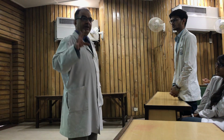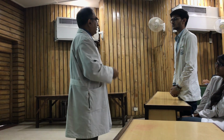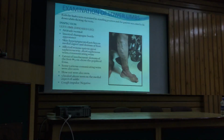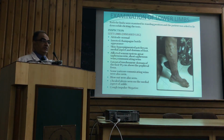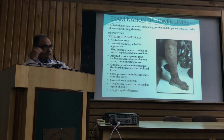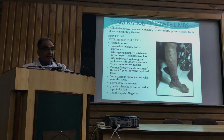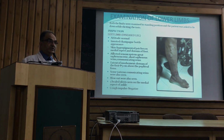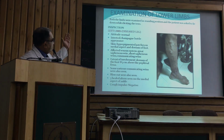Number two, you have to describe both the limbs. You forgot the other limb. You will forget it, so it is better that you start with the normal side first. It's very common, say, in breasts, to miss the normal side, the contralateral breast. There could be a finding there. So therefore describe the right one first. The rest of the steps are all fine.